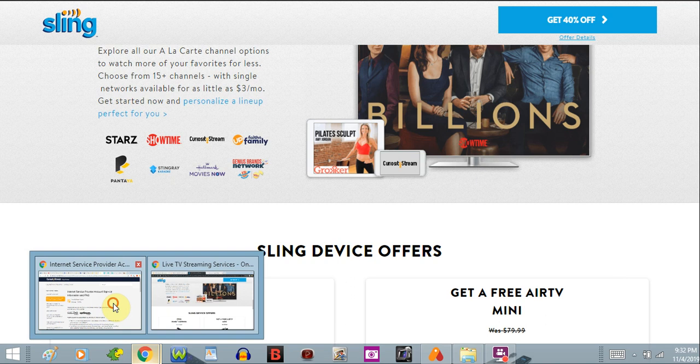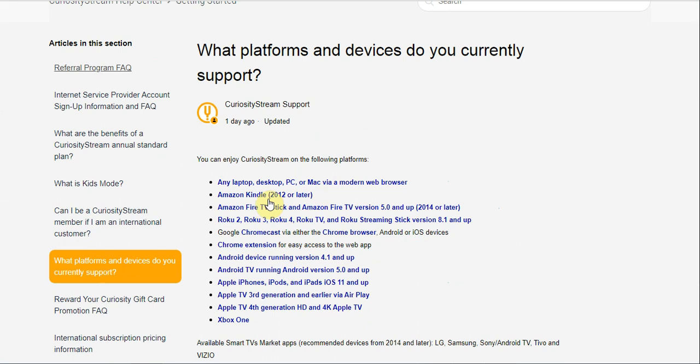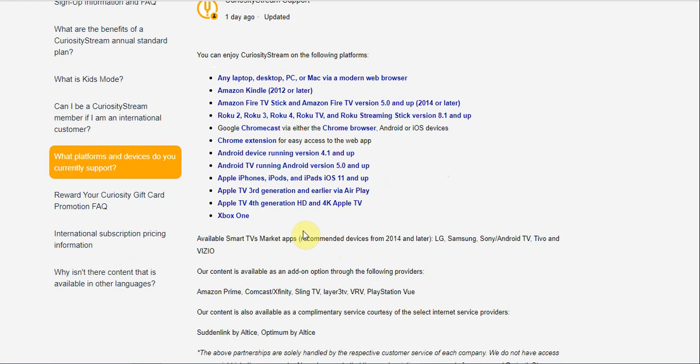So pretty much they cover the whole gamut of streaming devices, any laptop, desktop, Amazon Kindle, Fire TV, Chromecast, Android device running 4.1 or higher, Android TV 5.0 or higher, Apple iPhones running iOS 11 or higher, so iPods, iPads as well, Apple TV 3rd generation, Apple TV 4th generation, HD and 4K, Apple TV as well, and your Xbox. And then they're also available on smart TVs, as you see right here, LG, Samsung, Sony, TiVo, and Vizio.